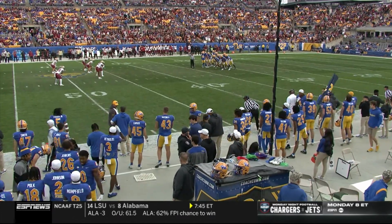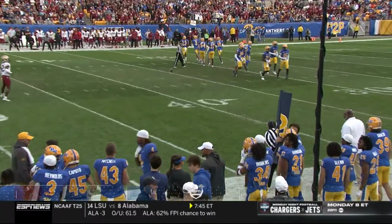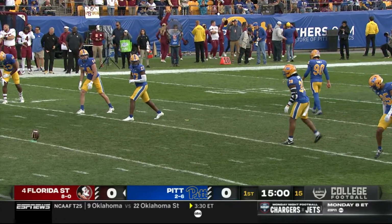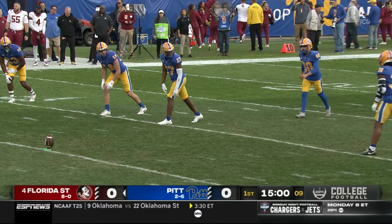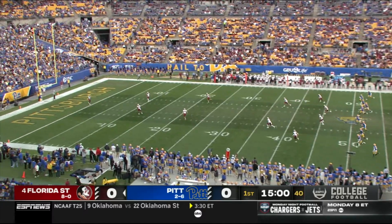Ben Sauls will kick it off for Pitt, trying to bounce back after being dragged a week ago against Notre Dame. And we're underway with toe meeting leather.